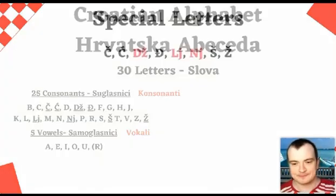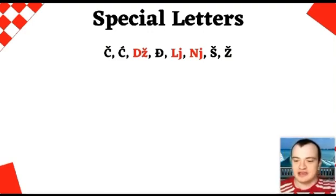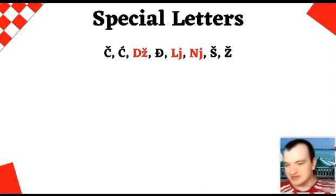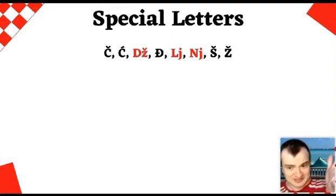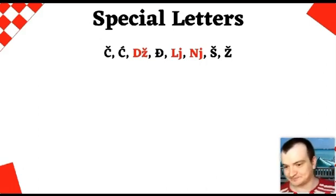So, okay. Moving on here, we have some special letters. So we did see some usual letters that are peculiar in many European languages, like G's and B's and T's. But then we have this, as we see here, some special letters in the Croatian alphabet. Those are ch, j, j, l, n, sh, and zh. Okay, these are special letters. They're pronounced peculiarly.